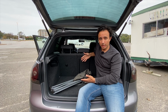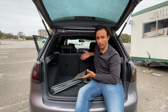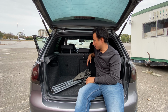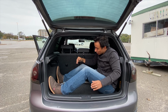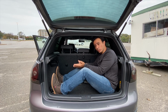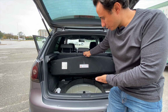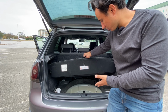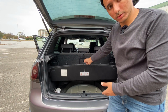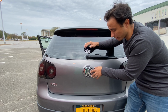The MK5 GTI is very spacious in terms of cargo room for a hatchback, and to demonstrate, I can fit one of me in the back. And if you don't carry a spare tire, you've got a little bit more room to store your favorite noodles or a beach ball.